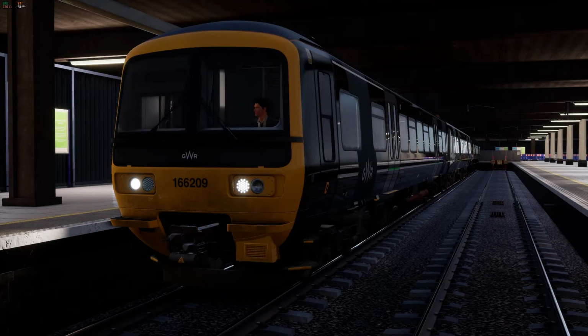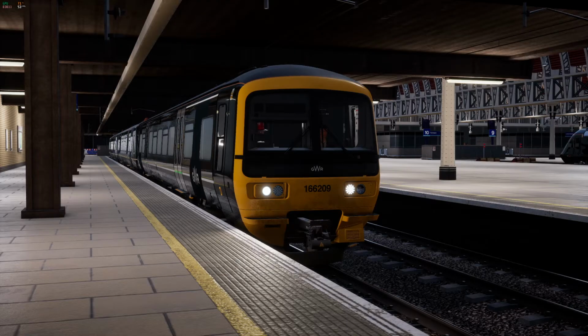The Class 166 was built by ABB in York as part of the Networker family. Constructed between 1992 and 1993, around 21 train sets were built, with a consist of 3 cars per train set. These units had a maximum speed of 90 miles per hour and a power output of 350 horsepower per engine.